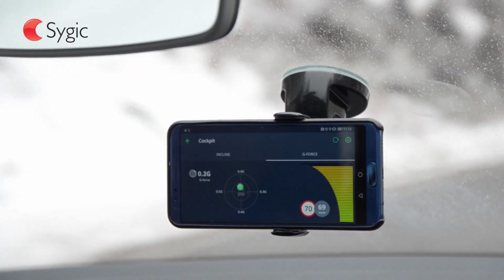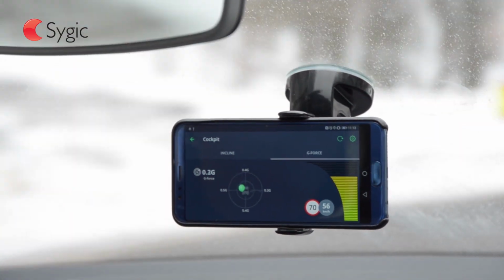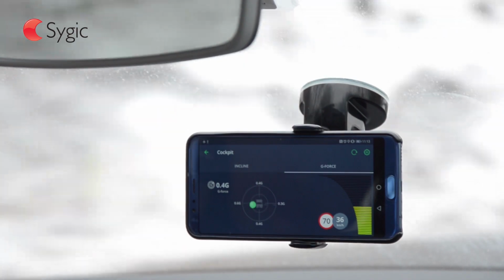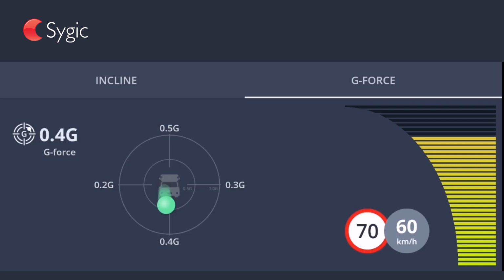In the second screen, you have the G-force indicator. If it jumps too much and you have any passengers, it means they are not feeling comfortable right now. Try to keep everything in the middle while accelerating or cornering.